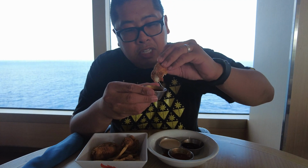We're gonna try the Shack sauce. Don't know what the ingredients are, but let's give it a taste. Kind of like a sweet and sour barbecue sauce. Pretty unique. Man, you can eat this on anything.